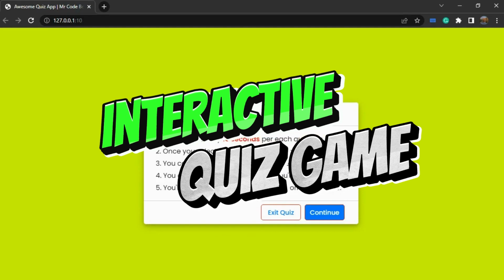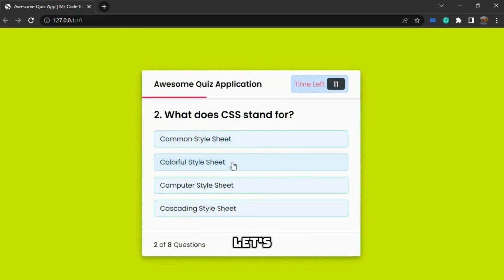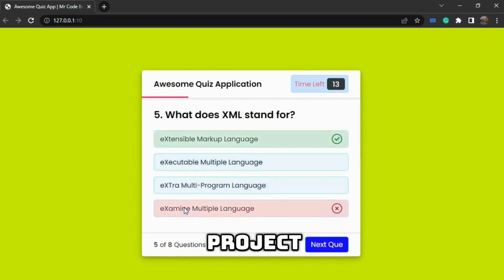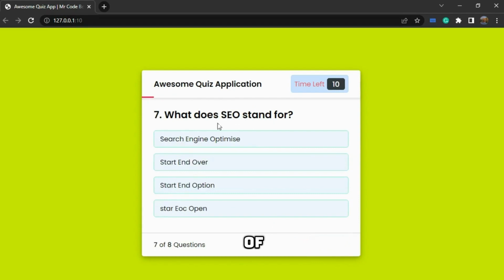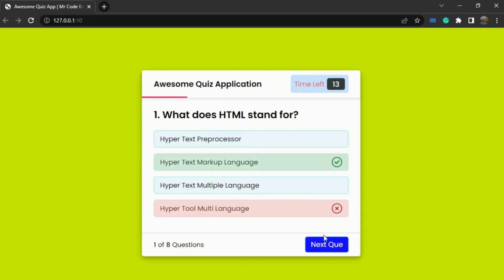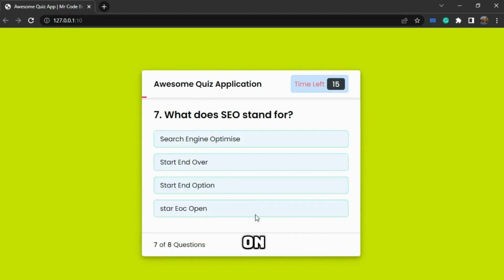Project 5. Interactive Quiz Game. Ready for a challenge? Let's build an interactive quiz game using HTML. This project will involve creating a set of questions and using HTML to structure the quiz. We'll explore how to handle user input and provide feedback based on their answers.